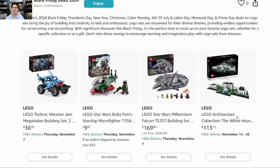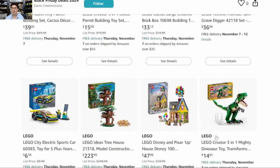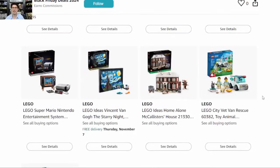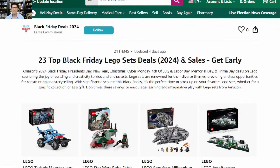So who really knows? But they've got some Star Wars sets in here, some creator sets, some of the botanicals, 3-in-1. This Ideas Treehouse is awesome, but way too expensive at $225. It's been out for, I think, 6 years when it retires at the end of this year. And so because of that long shelf life, I would need it to be about 40% off of the $250 price tag. A couple sets that are not retiring at the end of this year. So again, I don't know exactly what this means, but at least Amazon is making some reference to Black Friday. So hopefully there will be some good deals.